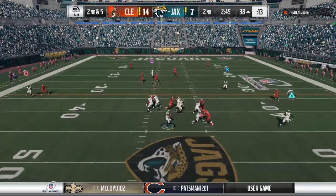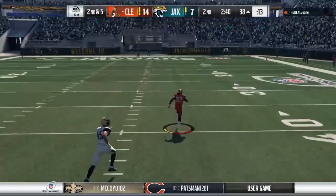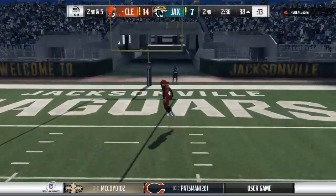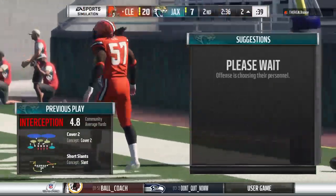Now they'll throw with Breeze. Oh, you saw that one coming. It's intercepted, throwing back across his body. Picked off around the 37. And he takes this one back into the end zone. And the Browns defense has a touchdown.